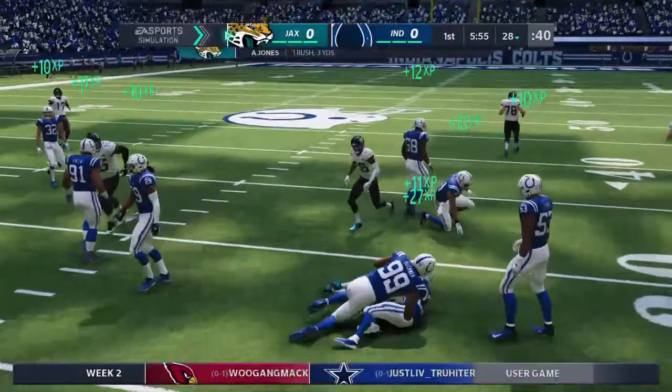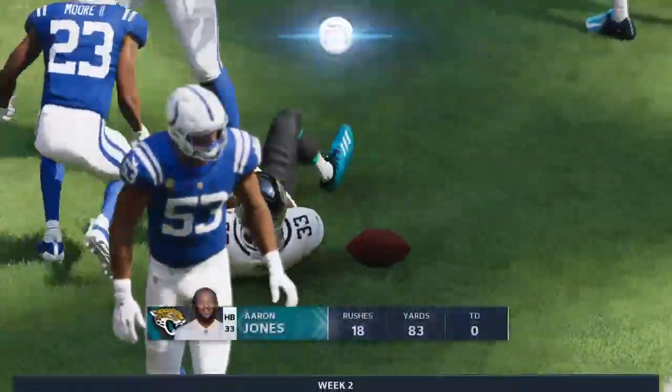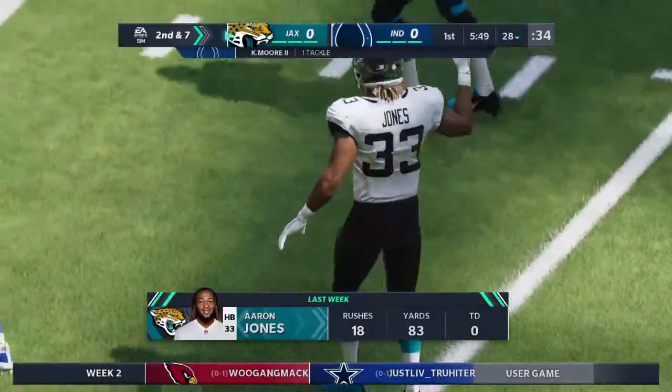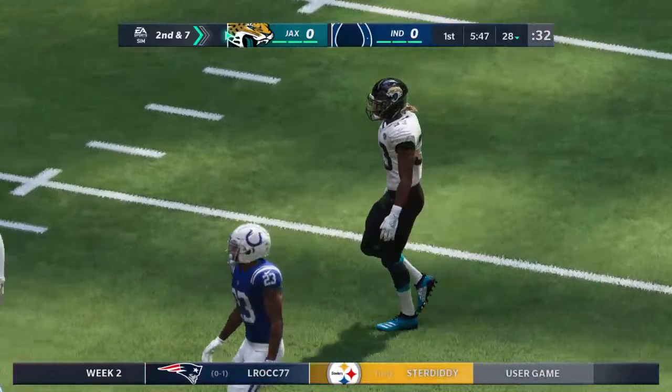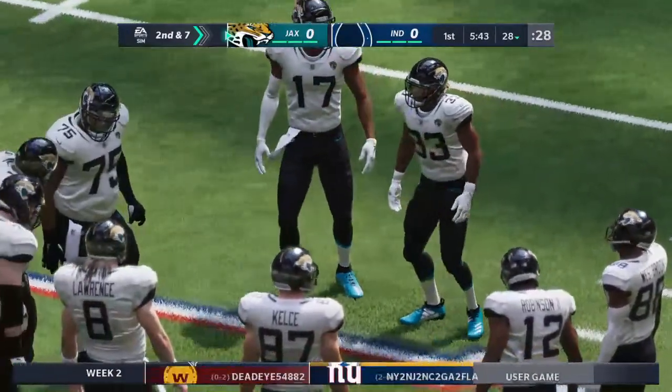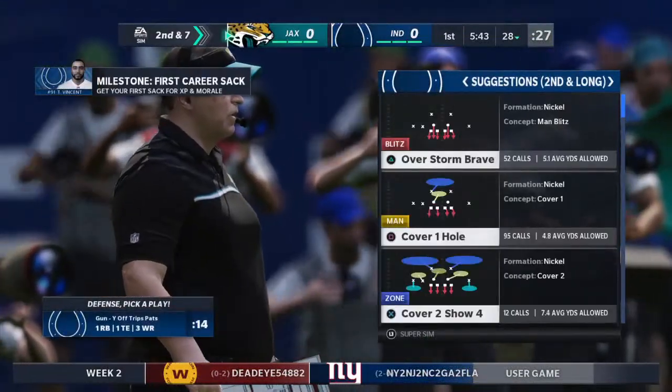And he'll be upended at the 28-yard line. Just a 3-yard gain there. The ball carrier. The numbers on the ground for Jones last week: 18 carries, 83 yards. That's a good start to the season. They got the win, and they were able to establish a good running game.